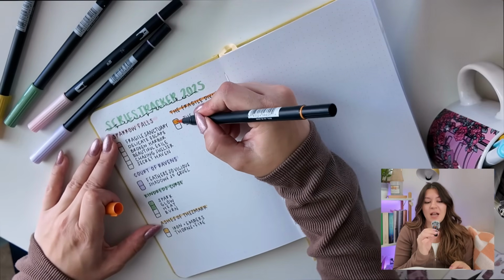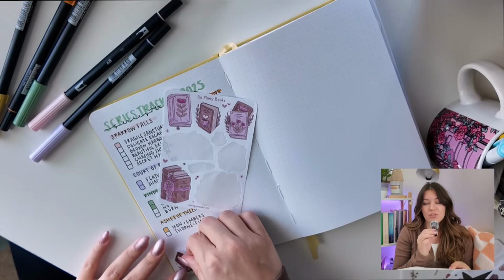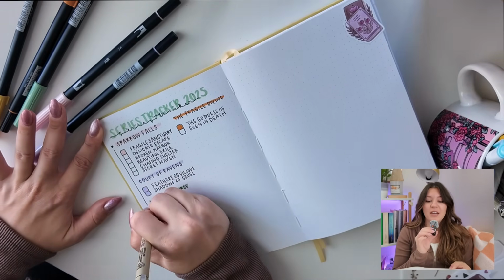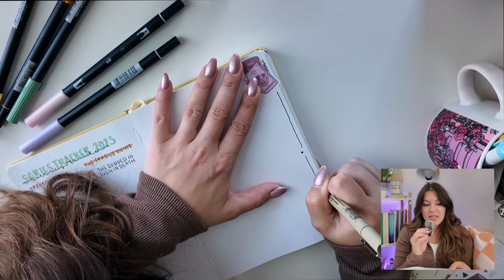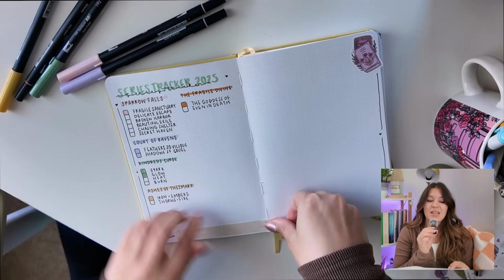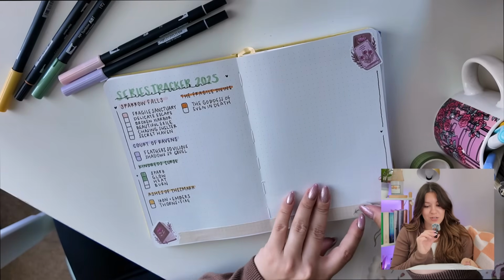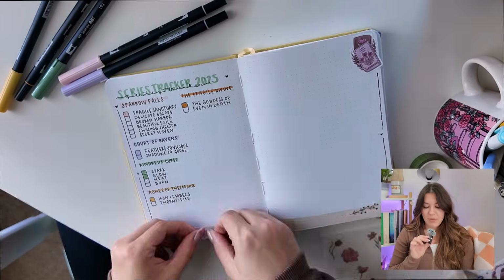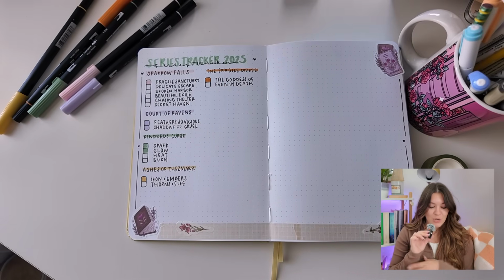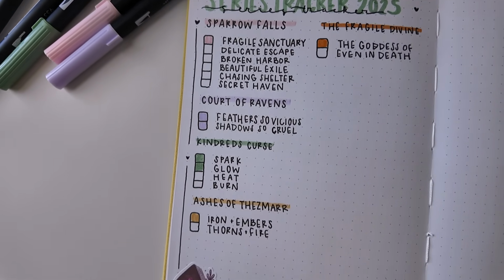And then for my spacing, I do 1 space down from the title, and that's where I start to write the series names. So this one we have Sparrow Falls, then I do another line space, and then I start the boxes for the book series. Try to save incomplete series towards the bottom of the page. That way you don't get yourself into a sticky situation. I find that my handwriting gets worse as I get lower on the page, so I try to just block off those last 2 to 3 rows. And that is my series tracker, friends.